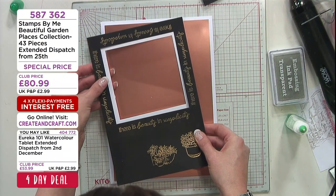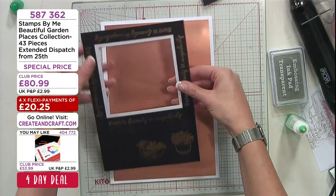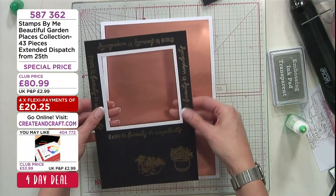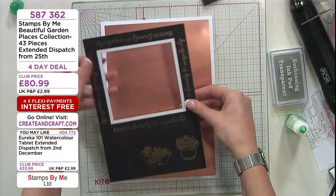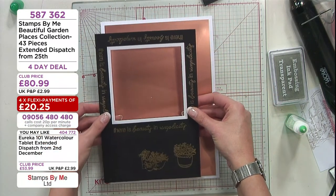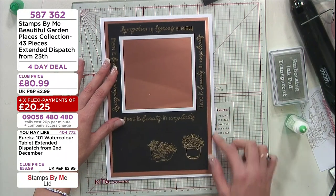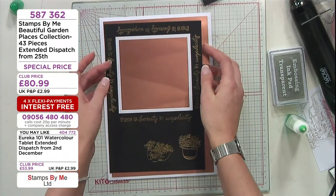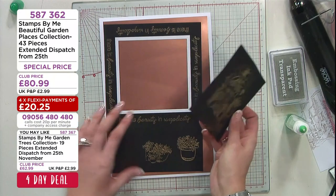So I'm just popping this over this piece of white here just to create that dimension and depth. Just move it over slightly. So it already looks like a piece of art. Well, it does to me anyway. And you can see when you pop it onto your artwork, how gorgeous it looks. So let's pop this one. So this is our decorative element with the embossing on there.